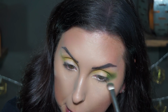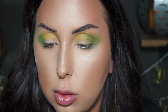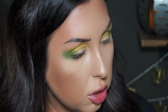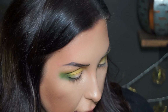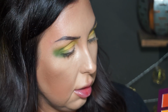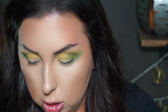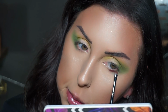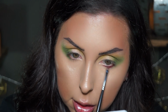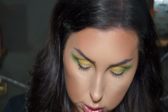Alright, now I'm going to go in with this tiny little M213 brush from Morphe. Let's go in with Pecan, this shade right here. Let's kind of stay away from the green. I don't want this to be a super monochromatic look, so let's pull in another color. I'm going to pull this right under the lower lash line.